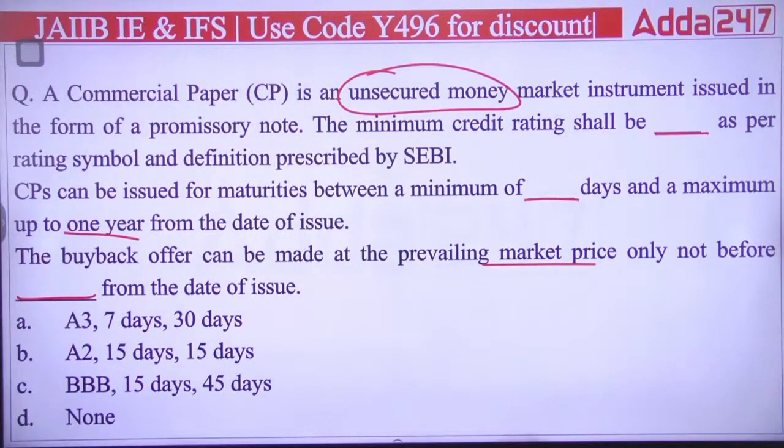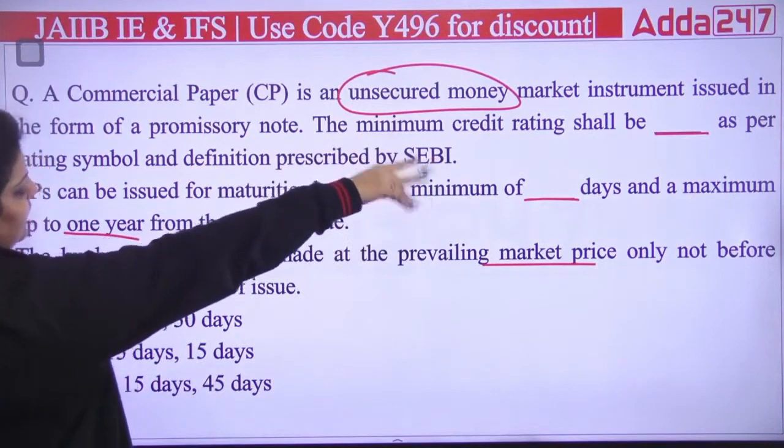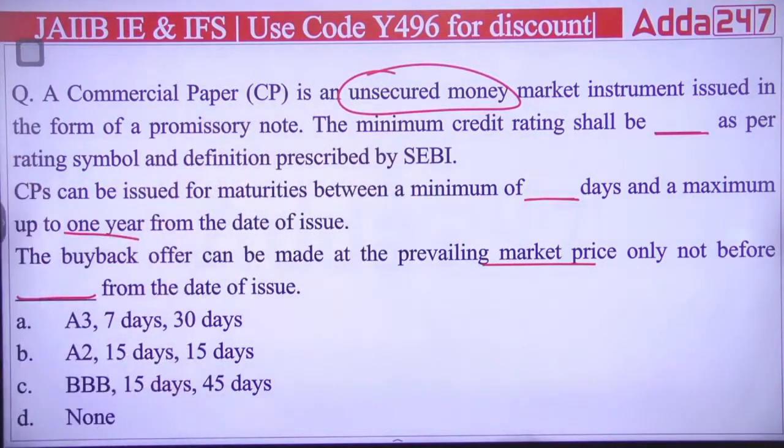Now, you have to answer which of the following is correct. And if you remember what kind of rating is required, you can eliminate two options here. The rating is A3, A2 or BBB, or none of the above. So the actual answer is rating is A3. Okay, rating is what? It is A3. Now, for the minimum maturity of the commercial paper, we have 7 days. So rating required is A3, and the minimum duration for the commercial paper is 7 days.